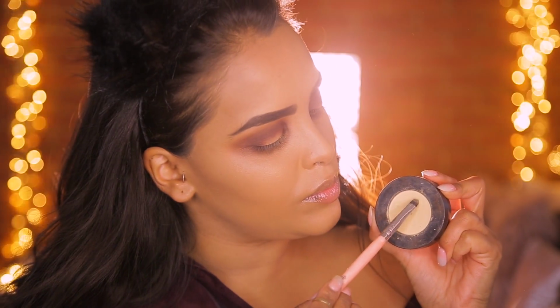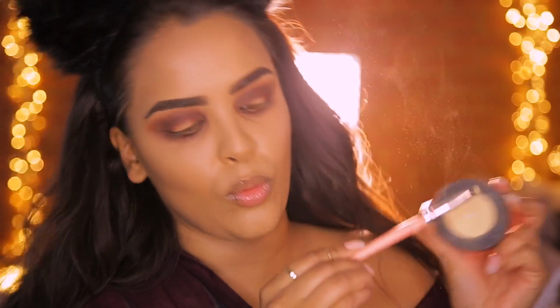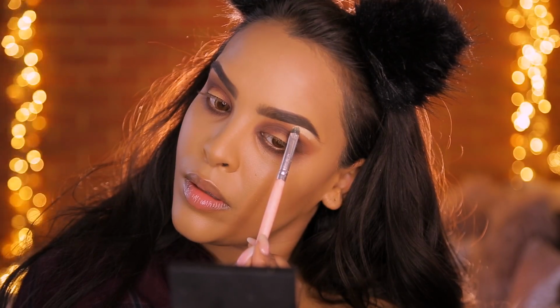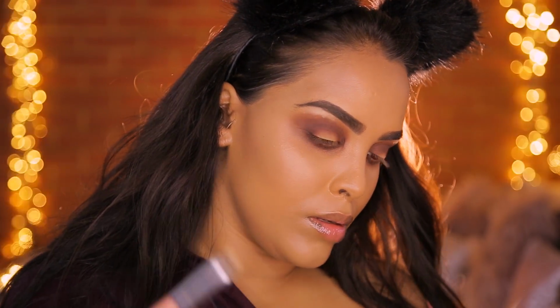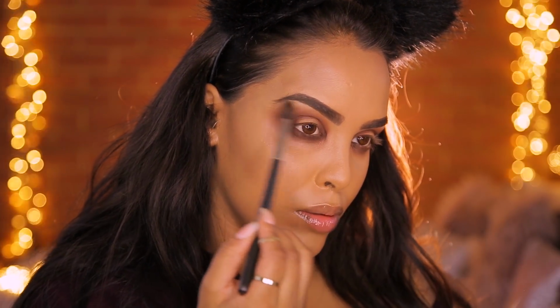So because everything's pretty smoky, I'm opting for more of a matte highlight for my brow bone. I'm going to be taking the shade Classic from the Melt Rust Stack again, and then just popping this on using a BH Cosmetics No. 9 brush just to the brow bone and buffing that out. Okay, so then I'm going to jazz up this eye.